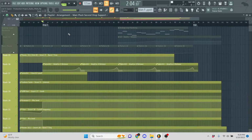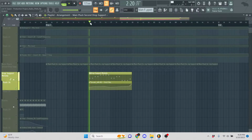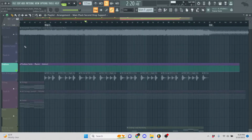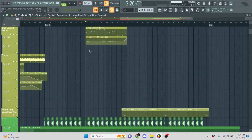It's good a lot of times, like for all of your different lead pluck layers, to have the same reverb and sidechain on them, just so it sounds more cohesive. There's a little support melody that comes in right there. Did that make it in the final version? Yeah, it did. All right, I wasn't sure.